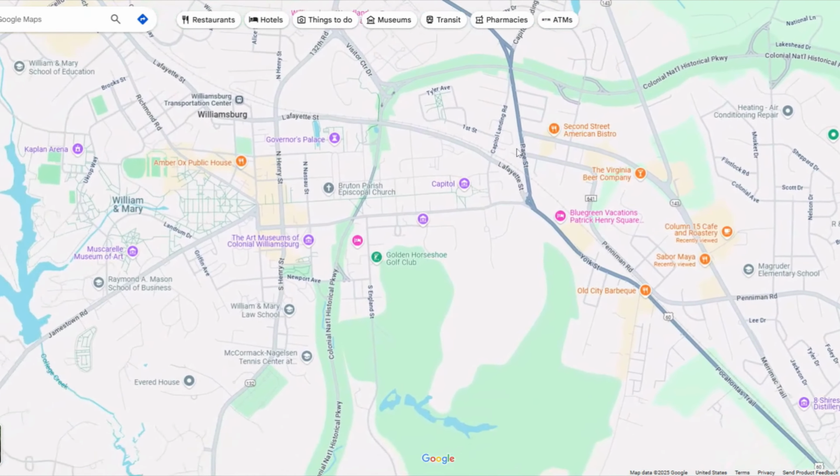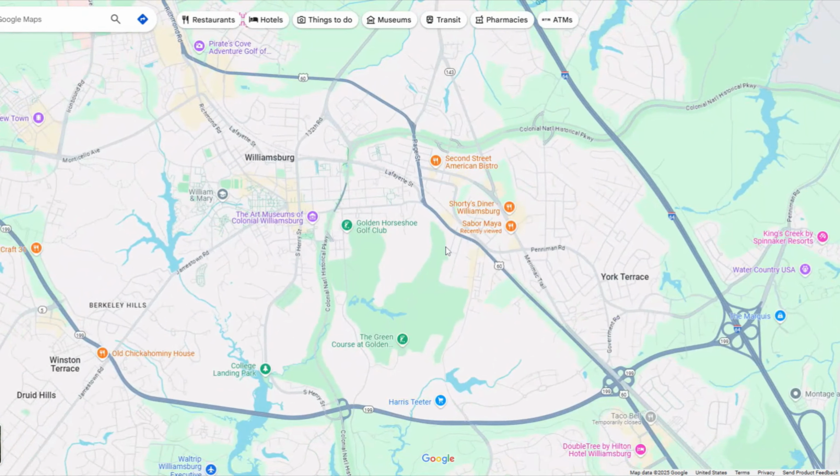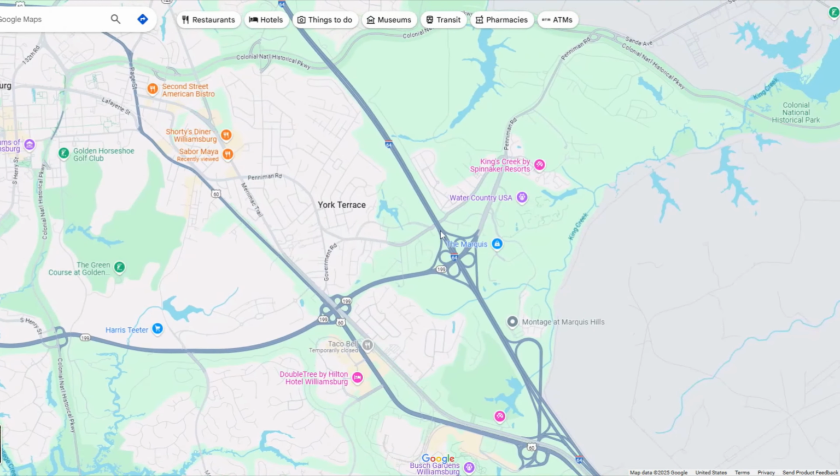And then again, from there, you're 2 minutes into Colonial Williamsburg. So you really can't ask for much of a better location for food and fun. Speaking of fun, Water Country USA is right here.